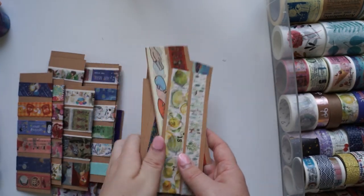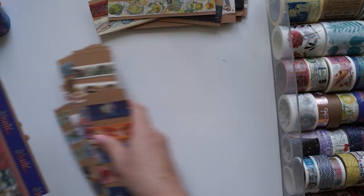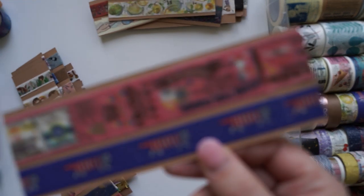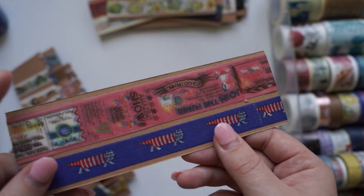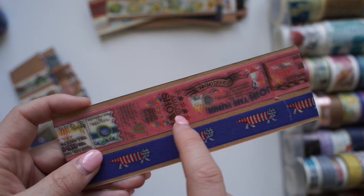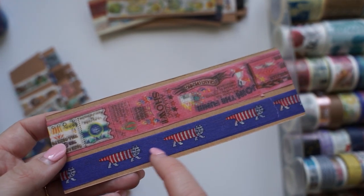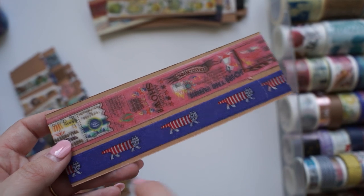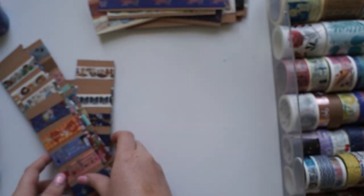So those ones are the long ones, and then these ones are all the small ones. Let me go through these. Oh wait, there's one more long one. I'm pretty sure this top one's actually from Daiso, to be honest with you, and it's like tickets to the carnival. And this bottom one here is also a famous artist, this cat drawing as well, but it always reminded me of Alice in Wonderland. So that's all the big washi tapes.